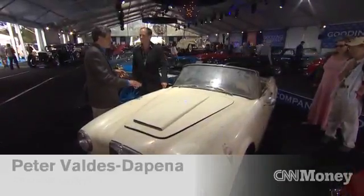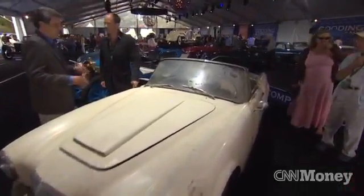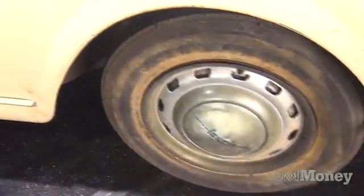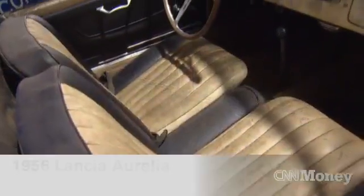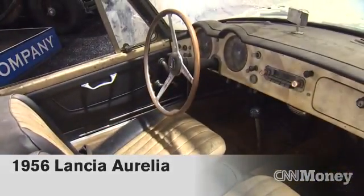So Garth, this car is worth as much as $275,000. It's got dirt all over it. Well, we elected not to clean it. This car is fresh out of the long-term owner's garage.